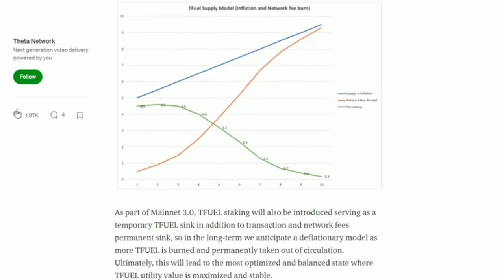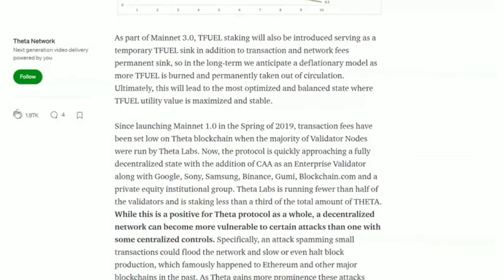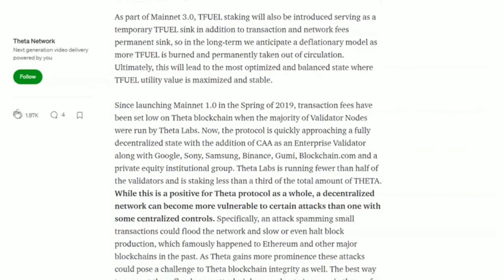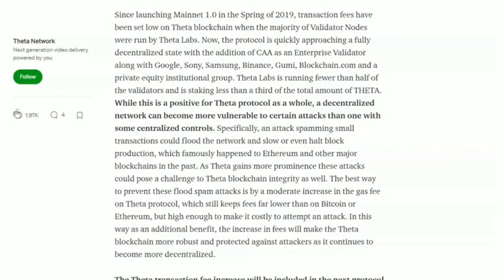flying everywhere. Anyway, as part of Mainnet 3.0, T-Fuel staking will also be introduced, serving as a temporary T-Fuel sink in addition to transactions and network fees. Permanent sink. So, in the long term, we can anticipate a deflationary model as more T-Fuel is burned and permanently taken out of circulation. Ultimately, this will lead to the most optimized and balanced state where T-Fuel utility value is maximized and stable. So, essentially, guys, Theta Network is going to, well, they're calling it 3.0. They're doing what Ethereum is planning to do almost a month in advance.